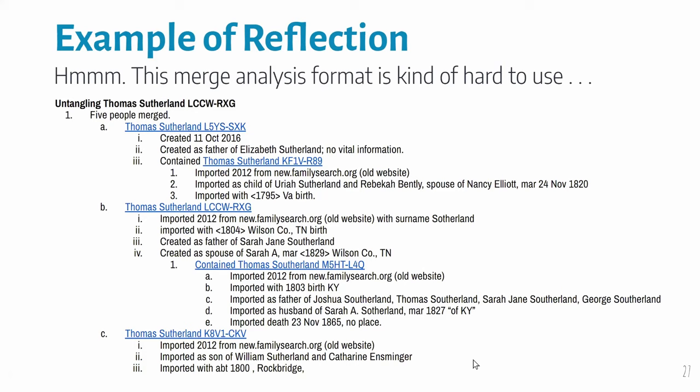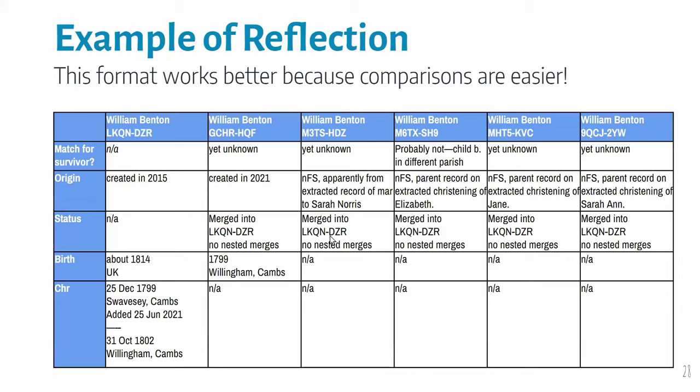And then I thought to myself, I reflected, what would make this easier? And I thought, well, if I could see information side by side, that would make it way easier. So then I came up with this template where I would go, okay, how did the person even get into Family Tree? Were they imported from the old system? Were they created by another user? Did they come from an extracted christening record on one of their kids?